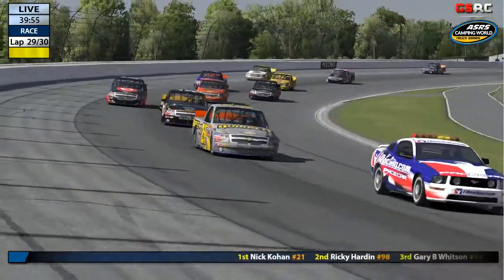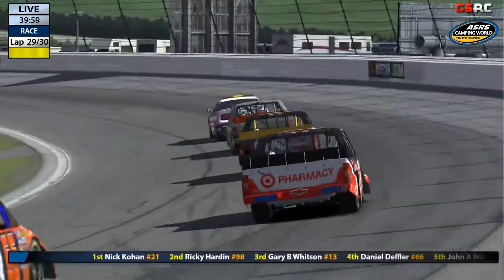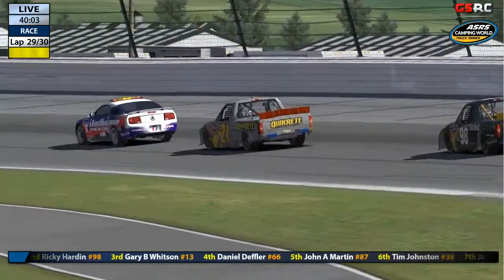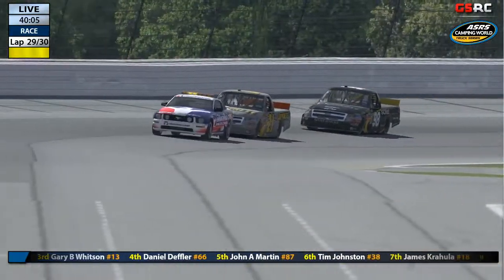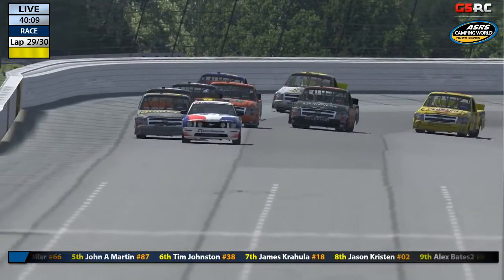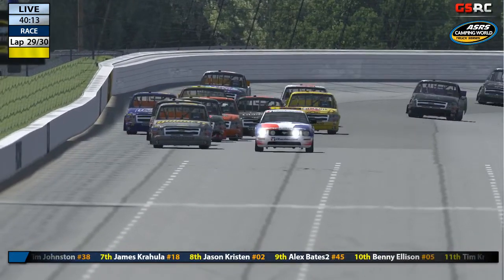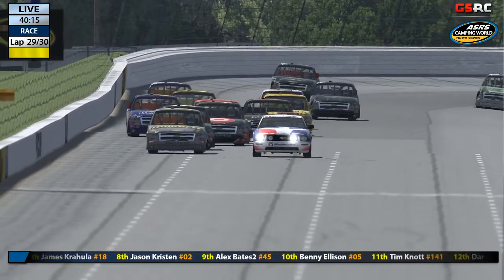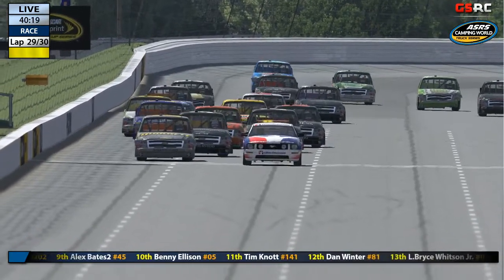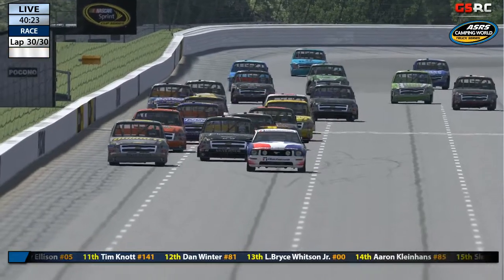Yeah, these guys are always near the top, both the Bryce cousins. They got a really good battle from the 66 truck there, Daniel Defler, who certainly showed a lot of pace. John Martin as well in the 87 truck. He was showing some great pace, and these guys took it to the regulars like Tim Johnston. And also James Krahula worked his way back up into 7th place, so a really good race from James as well.